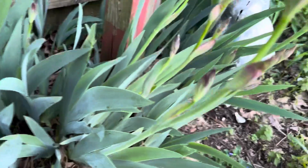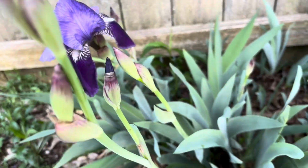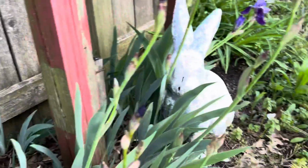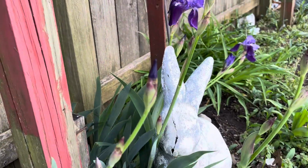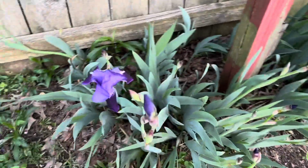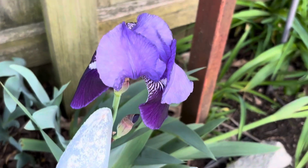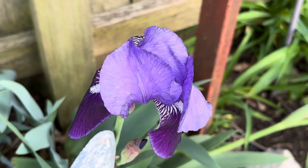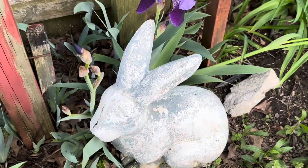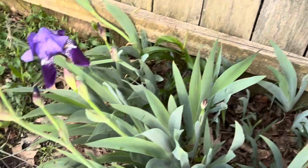Bunch of buds. Okay. 1, 2, 3, 4, 5, 6, 7, 8, 9, 10, up to 25. There might be more or less, okay? Okay. These are really pretty too.